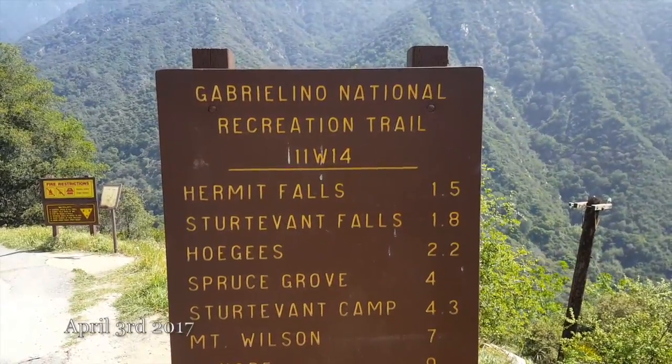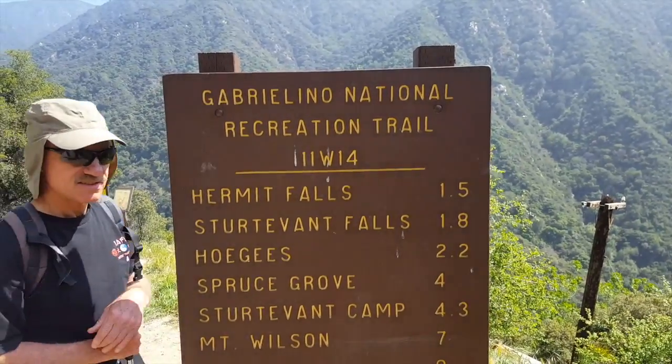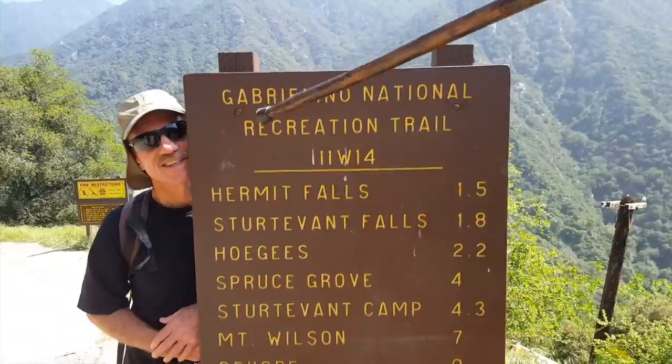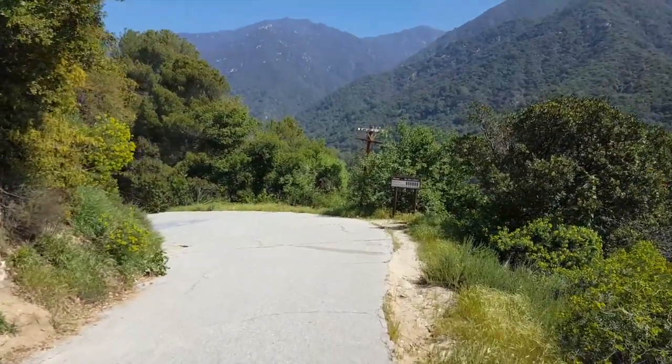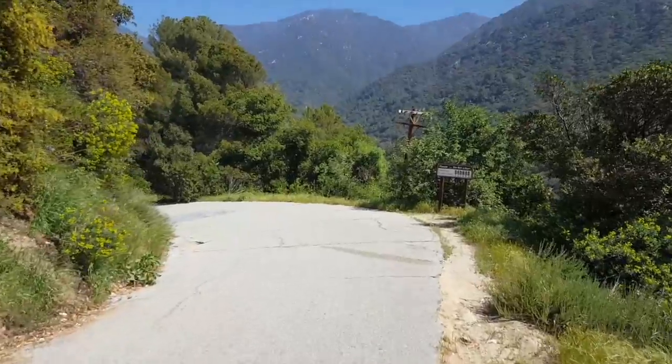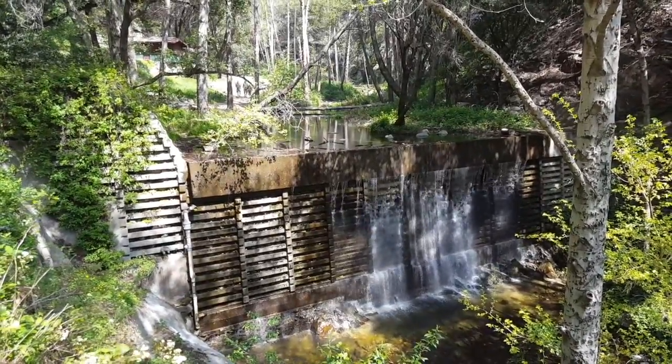We're heading out to Sturdevant Falls. Thank you, Kenny. 1.8 miles. There's Marv. He still looks happy. The first part of this hike is on this tar road. Man-made, but still very pretty.